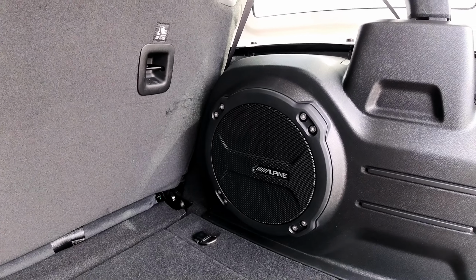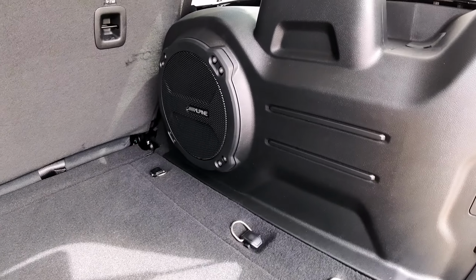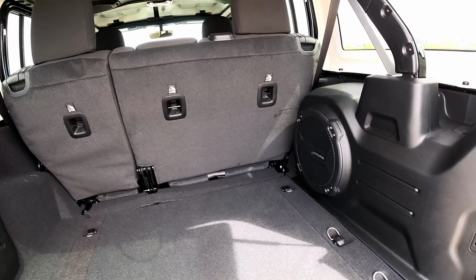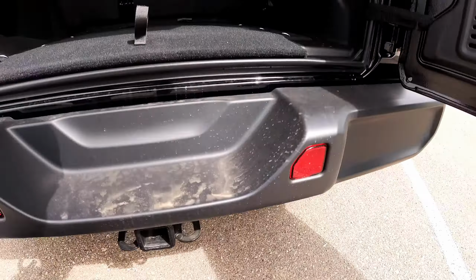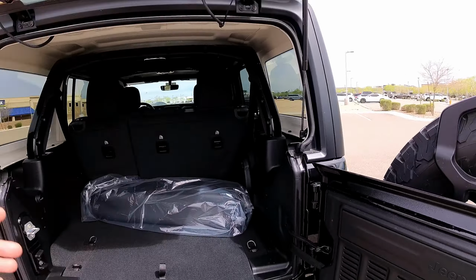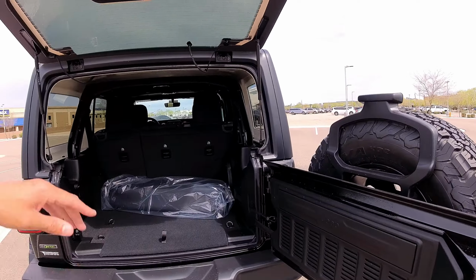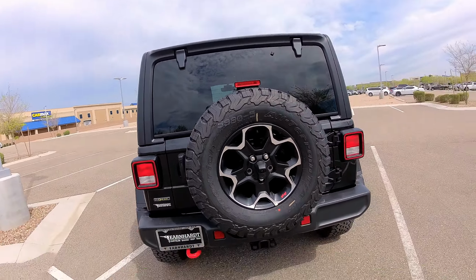Big Alpine subwoofer. It looks like it's about 10 to 12 inches right there. That's a big guy right there. And I like that it comes with it, so when you're rolling down the street, you can get your tunes going, have a good time and really enjoy your vehicle. Especially when you want to take that roof off, you need that little extra amperage to get the tunes going. All right, but next I'm going to go up to the front and check out the engine.